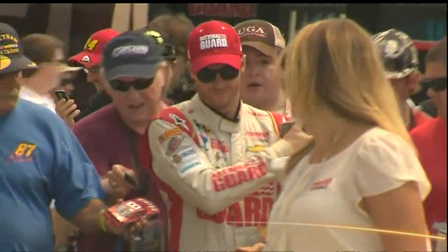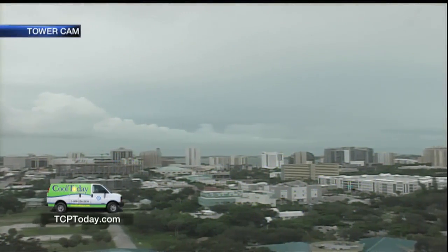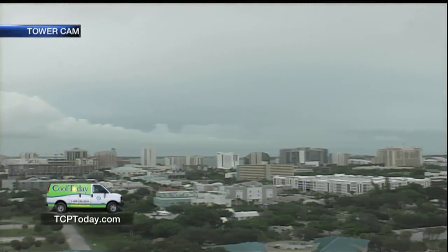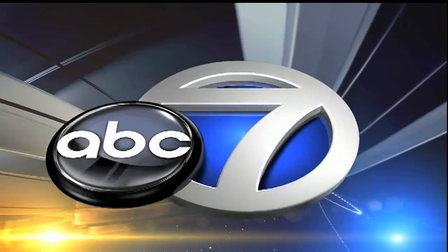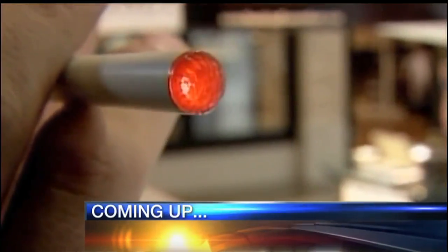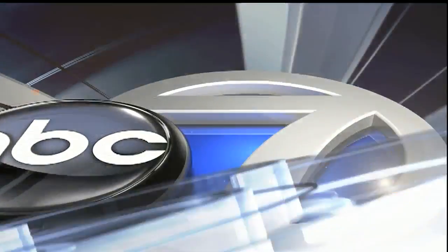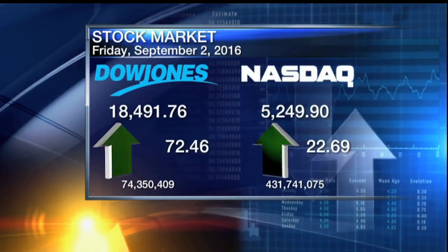And still to come on your Suncoast News, Dale Earnhardt Jr.'s NASCAR season is over. Why the popular driver will not race for the rest of the year. And ABC 7 meteorologist Steve Newman will be back with your full weather forecast for this Labor Day weekend. Plus, an alternative to cigarette smoking may have the same harmful effects. That story is in Health Smart.